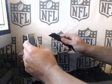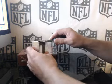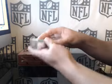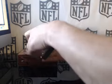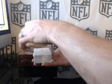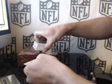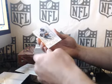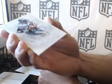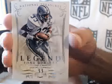Uh-oh. Fatty. Booklet time. Do y'all like booklets? Who wants a booklet? Oh, wow. Wow, wow, wow. Tony Dorsett, legend. Dallas Cowboys. This one is 75/99. 75/99 for the Cowboys.